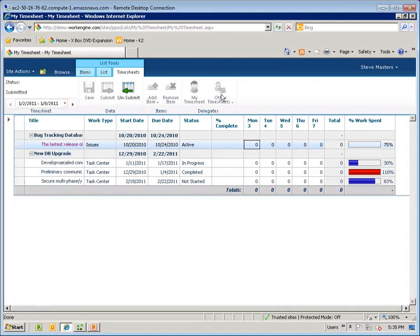We also have the ability to add additional work items. So if you contribute to other tasks that you're not assigned to and you need to be able to account for your time on that task, you can easily do that. And then we have what's called other timesheets, where you can actually delegate your timesheet to someone else to complete on your behalf, or other folks can delegate timesheet responsibilities to you and you can complete on their behalf. So there's quite a bit of functionality there.